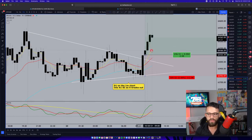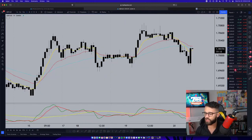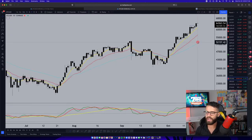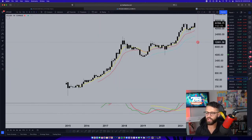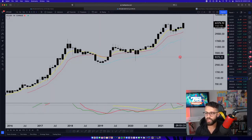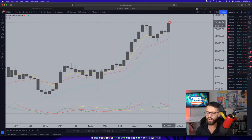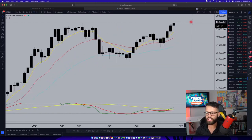And now we're going to look to see if this will hold the 8 EMA and continue higher into the rest of the day, because Bitcoin's at all-time highs right now. If I take us over to a higher time frame, go to the daily chart here, breaking out above the 8 EMA. If we go to the monthly chart, you'll see this is going to probably close, it looks like, in 11 days at the highest monthly bar that we've ever seen. Even if you look at the weekly, we're breaking out on the weekly time frame as well.